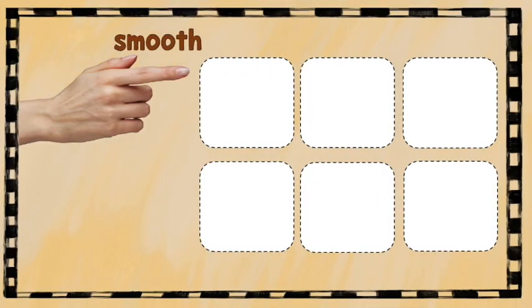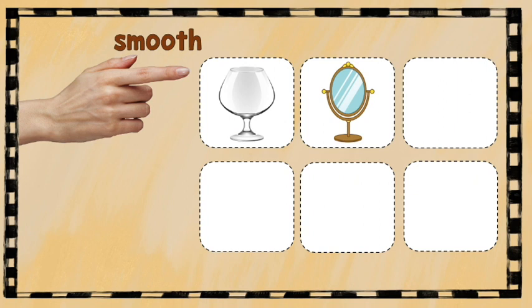And here are the examples of things that are smooth. Can you say smooth? Awesome. Now first we have glass. The surface of the glass is smooth. Next we have mirror. Say mirror. Lastly we have egg. These are eggs.